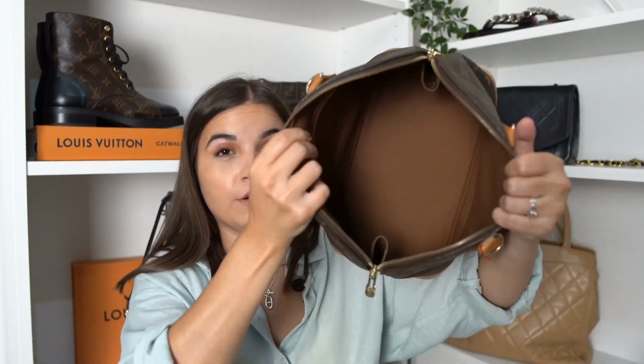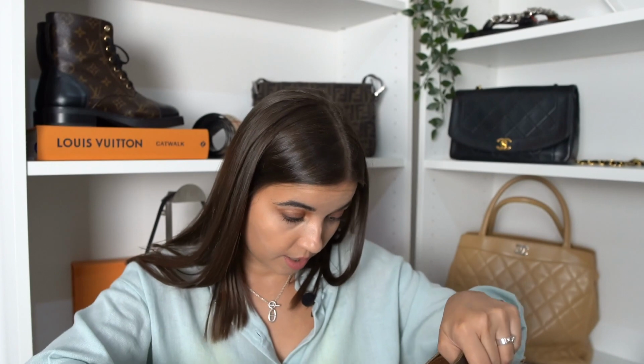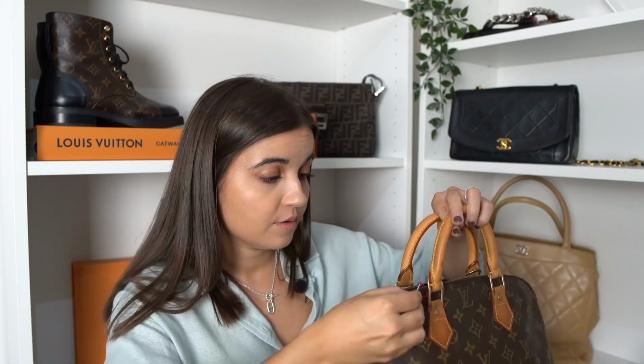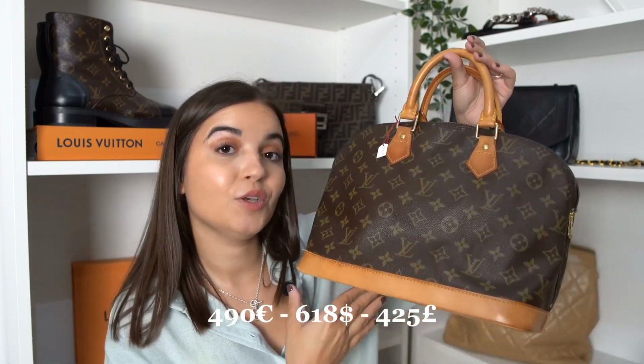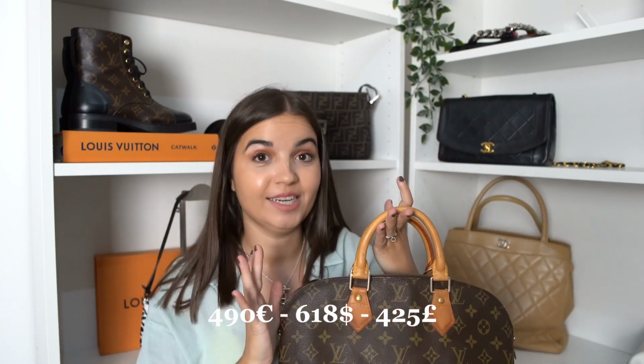Inside of it is actually very good. No stain. Very, very good. You have the pocket here. It's gorgeous. I have to say, this bag, I love it. And the price for this one, I'm going to give you right now, it's 390 euro. So it's actually super good for the price. Go get it.